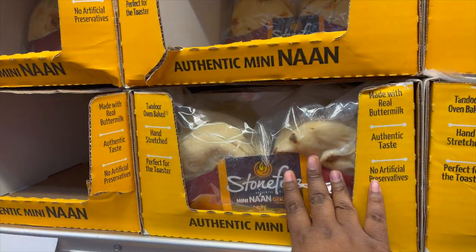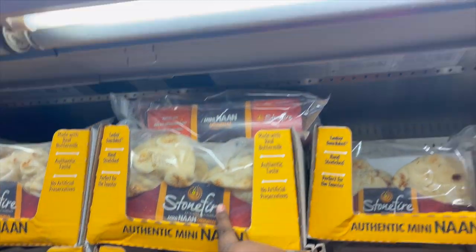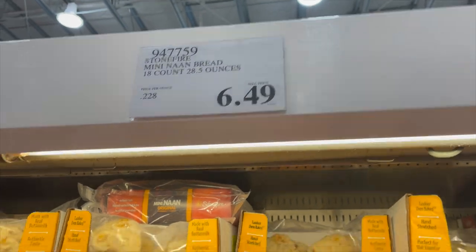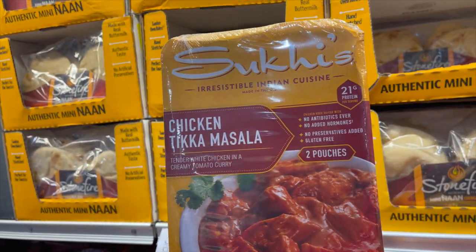I love these little mini naan breads. I make pizzas out of this. The best. They're $6.49.